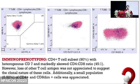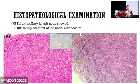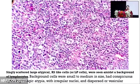Simultaneously, we also received the lymph node of the patient. The image seems to be out of focus, but here again the architecture is effaced, and on higher power we can see an admixture of larger cells with prominent nucleoli and smaller mature appearing lymphoid cells, but they are not looking like typical small mature lymphoid cells. They looked atypical when we had a look at it.